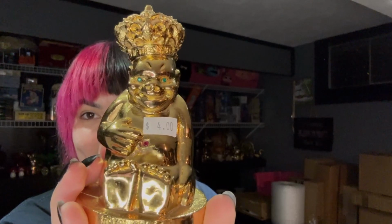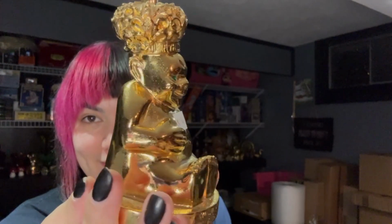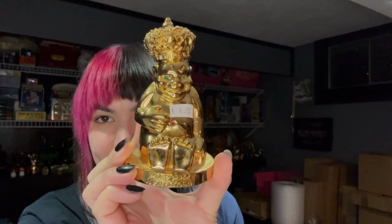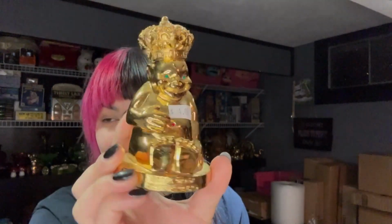Next, I found this. I have no idea what it's from. This needs some research, but this little dude, the statue, and yeah, I Google Lensed it, and there were some other items like coins and stuff with this figure on it that sold pretty well. So I don't know, this is just weird, so I picked it up.